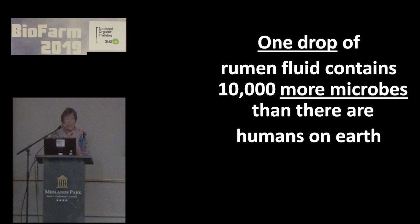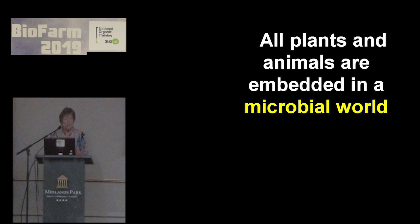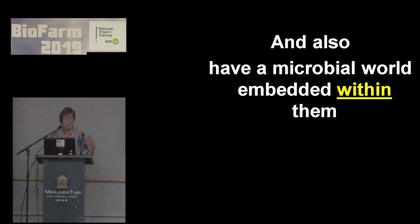The take-home message from that is that all plants and animals, including us, are embedded in a microbial world, and we have a microbial world embedded within us, and there is a microbial world embedded within our plants and within our animals. Those of us who are livestock producers understand the importance of the rumen and how that functions. But we have overlooked the importance of what actually goes on inside a plant and in the soil surrounding a plant. So we have to start thinking of that as a holobiome.